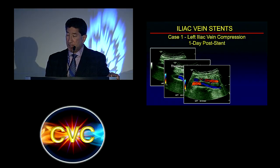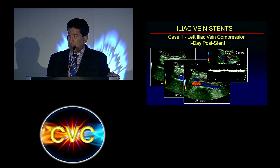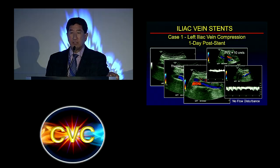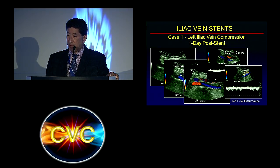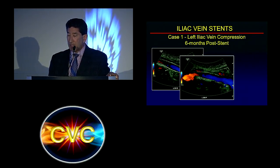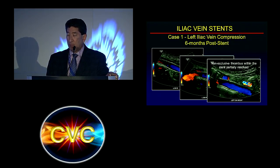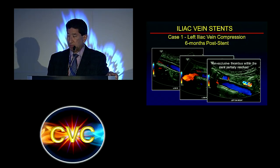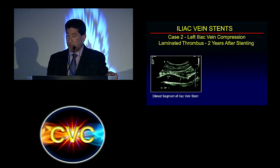Another view of the same thing. But somewhat surprisingly, the velocities are not particularly elevated, and the flow patterns look relatively good. So this is not physiologically significant, at least not by those parameters. Here's the same patient at 6 months, and there's still some thrombus along the stent wall, but it looks like it's retracted or remodeled a bit, and the lumen is quite intact, and that patient didn't have any problems.